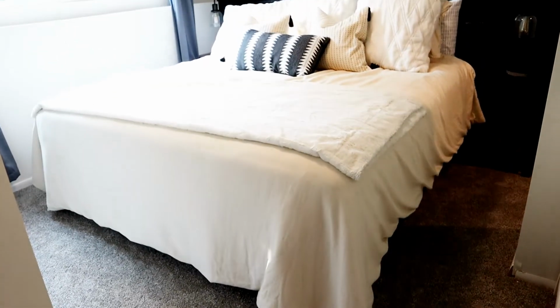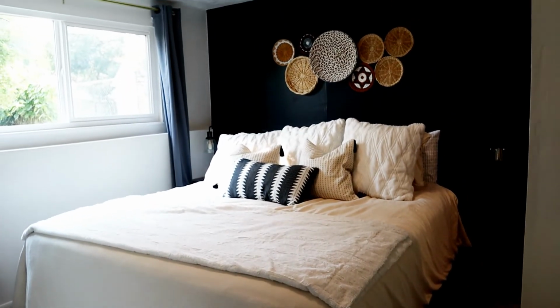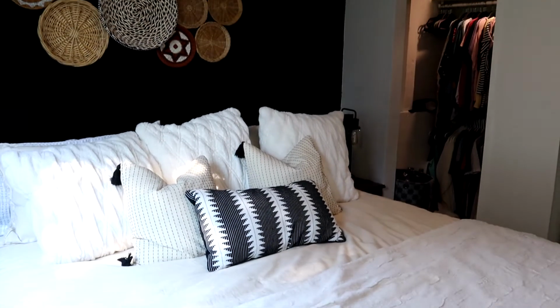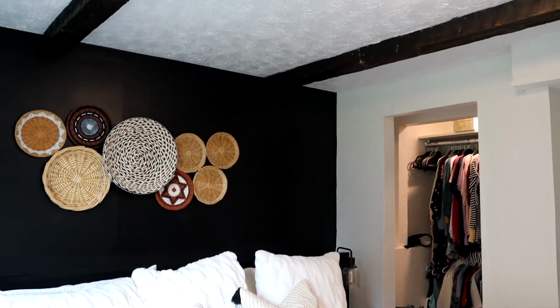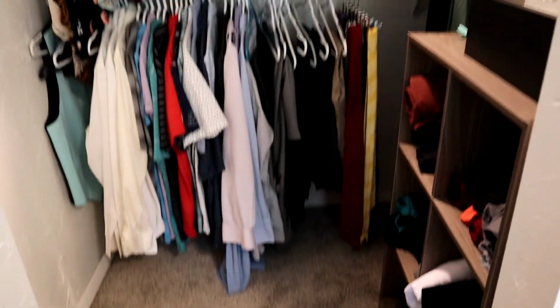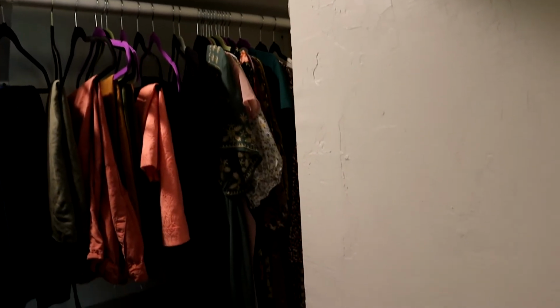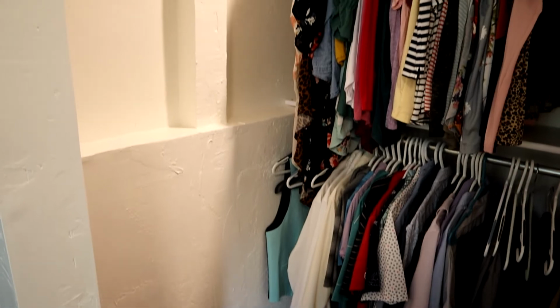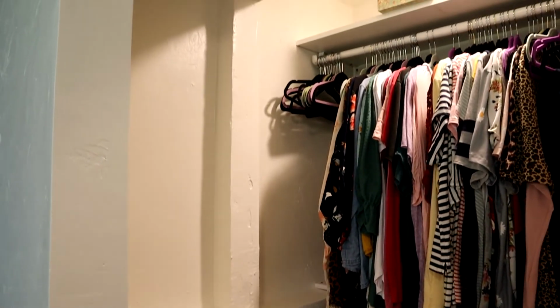I love having a master bedroom all to our own, and just look at it, guys. I feel like it's something straight out of a magazine or a Pinterest post. I'm obsessed. And the best part is the closet. I love having a walk-in closet. I love having somewhere to put all of our stuff. I'm just so giddy about the way this turned out.